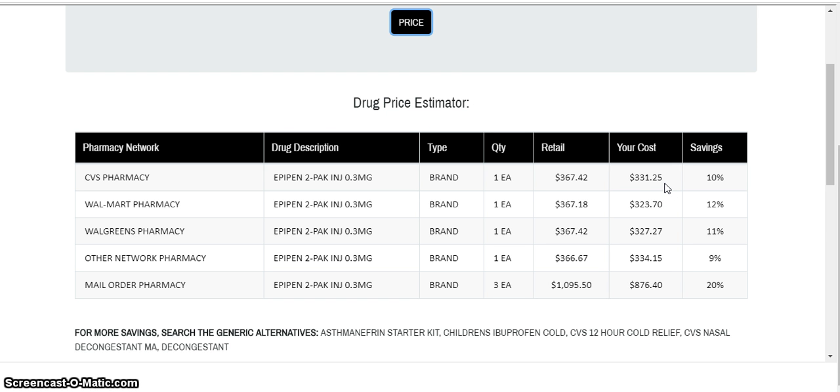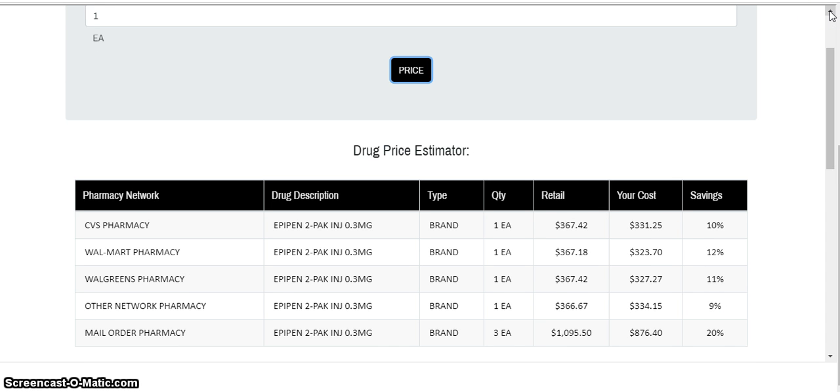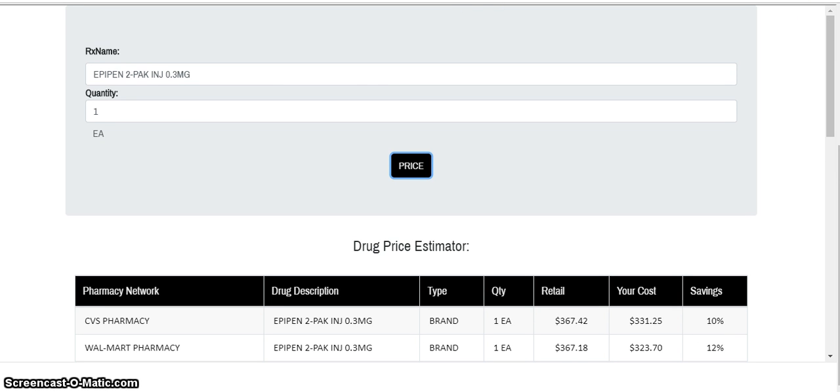And then at Walmart, using the InCareRx discount prescription card, you're going to save 12% if you look at the retail versus your cost. All right. And then Walgreens, and remember, mail order pharmacy is going to be a little bit less. I want to also show you some other pricing strategies that we can show you.